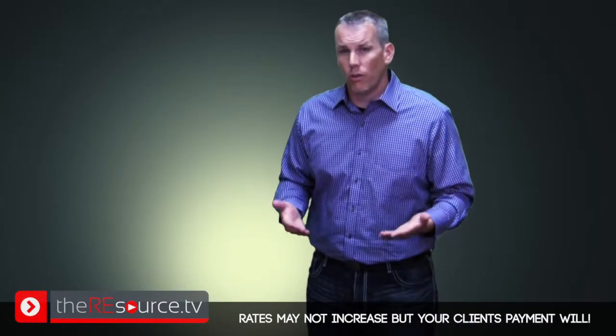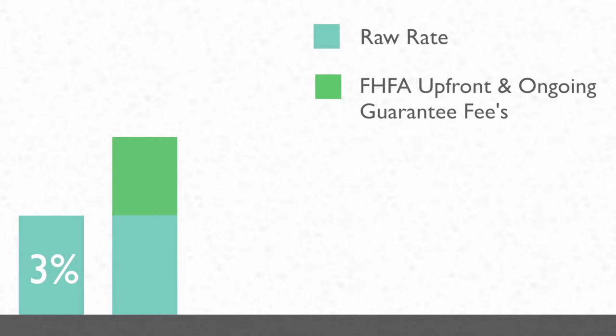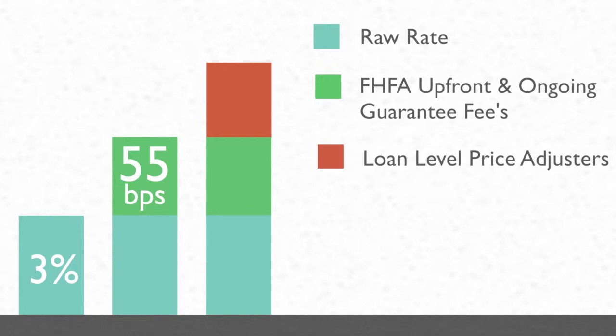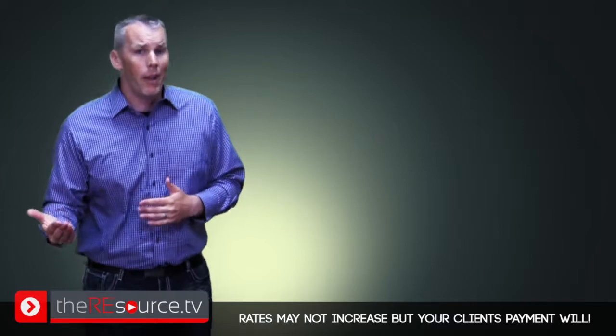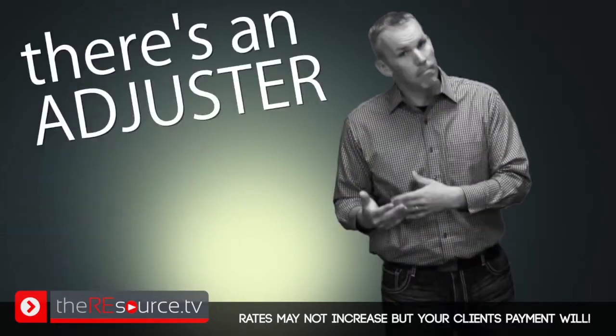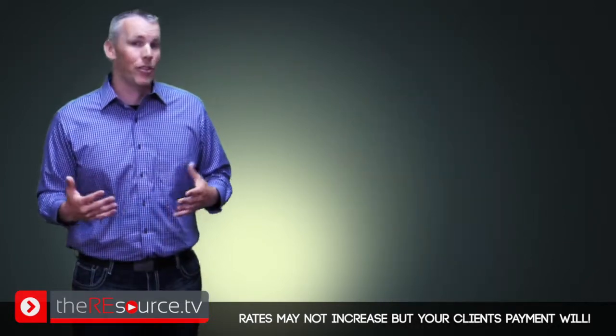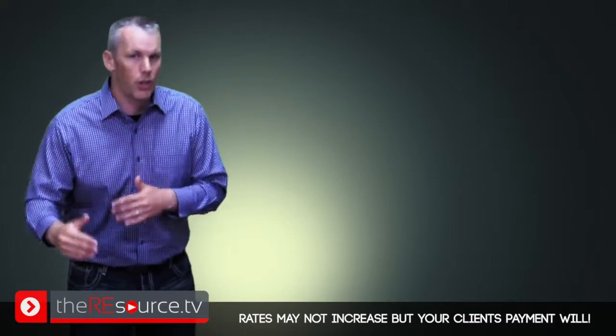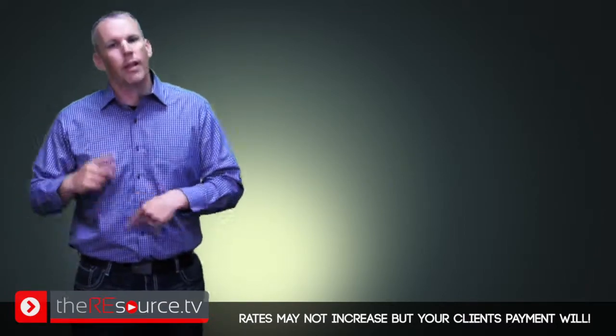So in a nutshell, our raw rate that started at 3% is now increased by 55 basis points to the borrower, again because of these upfront and ongoing G fees. It doesn't stop there, folks. On top of the G fees, Fannie and Freddie charge what are called loan level price adjusters. Now, what the heck are those? I'm glad you asked. Well, if your home buyer has 5% down, there's an adjuster. If their credit is lower, there's an adjuster. If they purchase, say, a condo, there's an adjuster. If the home they are purchasing is non-owner occupied, that's right, there's an adjuster.